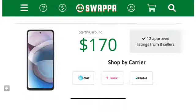This phone's resolution is pretty awesome. So you're getting a 1080p display, which is getting you close to 400 ppi density. What does that mean? That means that this screen is going to be great. This is the same type of screen found on very expensive devices, but you know, for a lot lower if you get it used. So you're getting pretty much a stock version of Android with a few Motorola gestures rolled in, which is perfectly fine.